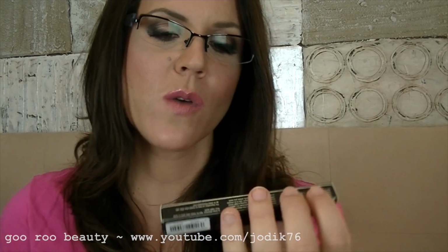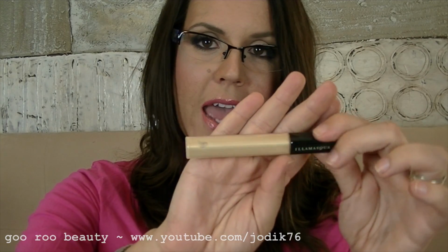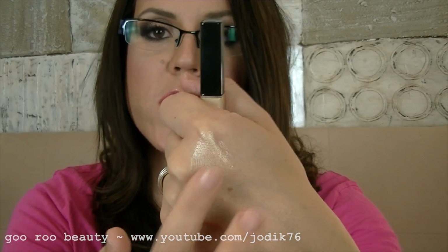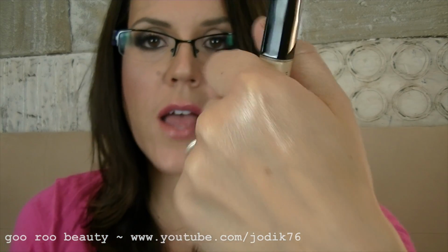Another couple of products that were actually on sale. I got their Illuminator in Halcyon. This one was reduced from $21 down to $15. It comes in a lip gloss type tube with a brush applicator. This is a gold toned highlighter there, you can see, probably similar to Benefit's Moonbeam, which I do not own. That's what it looks like on my hand.